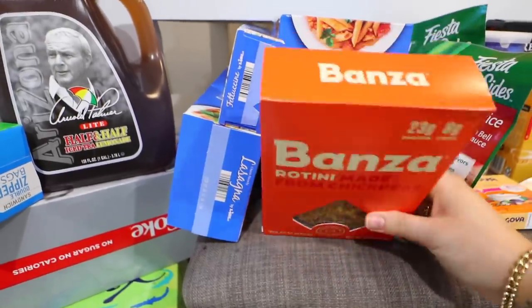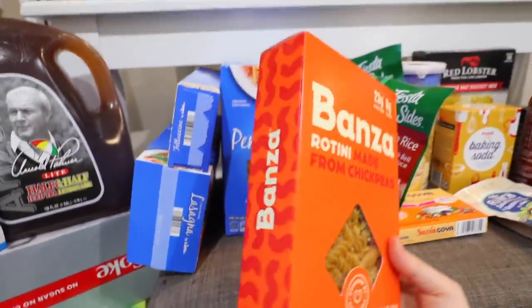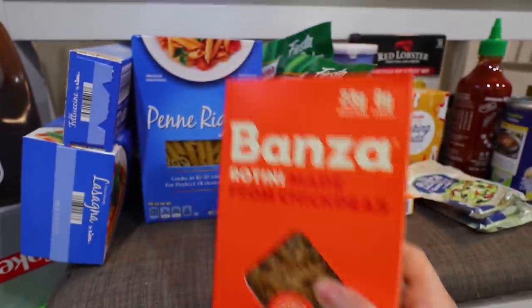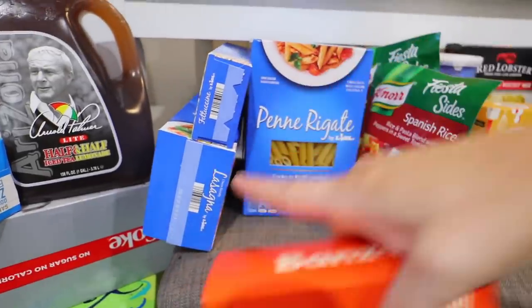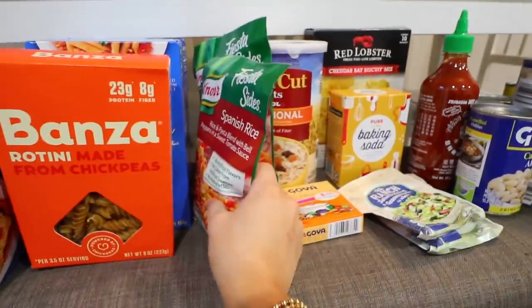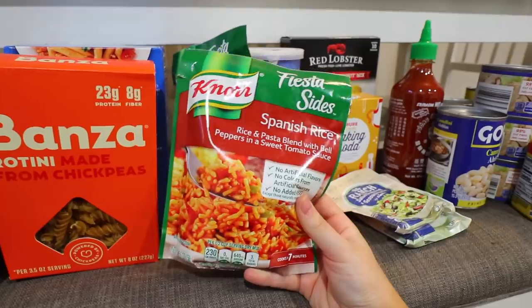Some pastas. We've never tried this one before, but we wanted to give it a go. This is pasta made from chickpeas, and it just seemed interesting, so we're gonna try that out. But we got regular pasta as well, lasagna noodles, fettuccine, penne, and some shells. We also got these pasta sides. You guys know I love these, but we got the Spanish rice one.